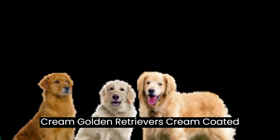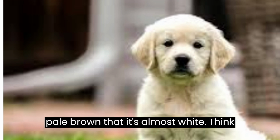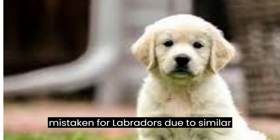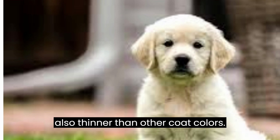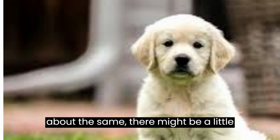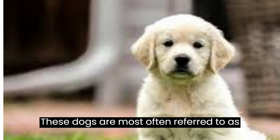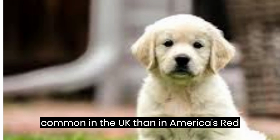Cream Golden Retrievers. Cream-coated Golden Retrievers are quite popular. These lovely dogs have fur that is so pale brown that it's almost white, think off-white. Many times, they are mistaken for Labradors due to similar coat colors and markings. Cream coats are also thinner than other coat colors, although the shedding pattern will be about the same. There might be a little less hair to clean up around your house. These dogs are most often referred to as English Golden Retrievers and are more common in the UK than in America.